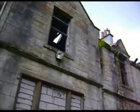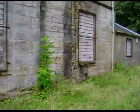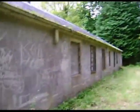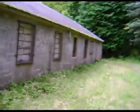Bedrooms and probably a parlour for visitors and everything that would be. And this is probably the servants' quarters. And this is just the wee rooms. This is probably where all the helpers and everything stayed. And I think we can actually see in. There we go. Alright, we'll have a look in there.